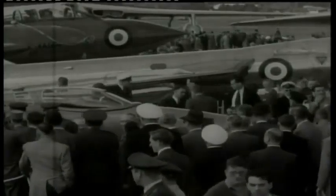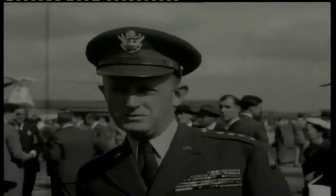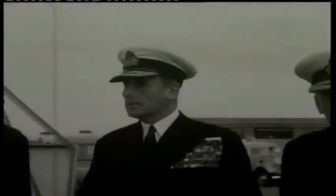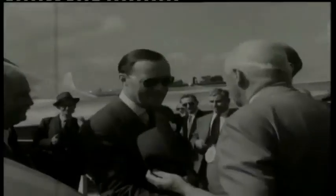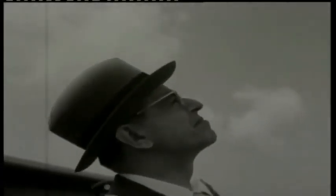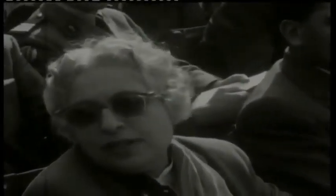Among distinguished visitors to the display was America's General Gruenther, Supreme Commander Allied Powers in Europe. The First Sea Lord, Admiral Lord Mountbatten. Prince Bernhard of the Netherlands, himself an expert pilot, had flown over. The Italian Foreign Minister was another of many important overseas visitors. And here's Mrs. Pandit, India's High Commissioner.